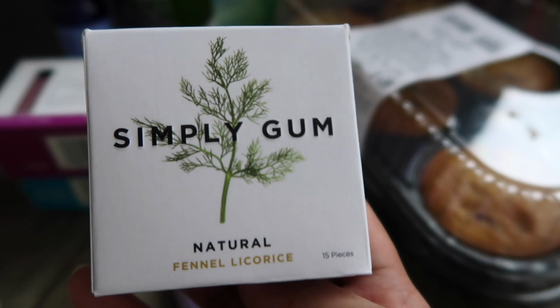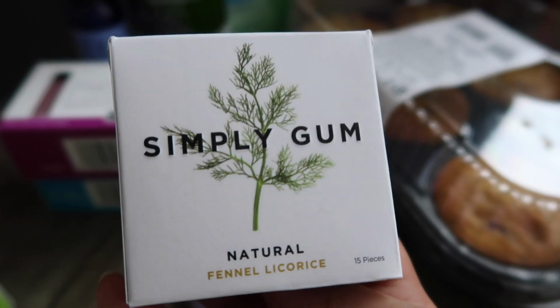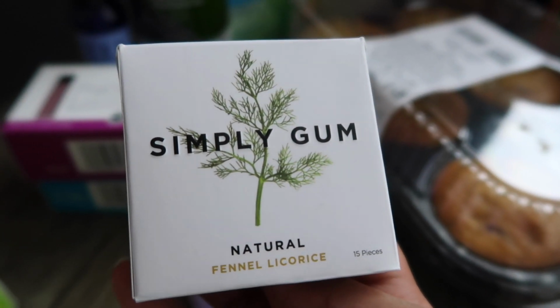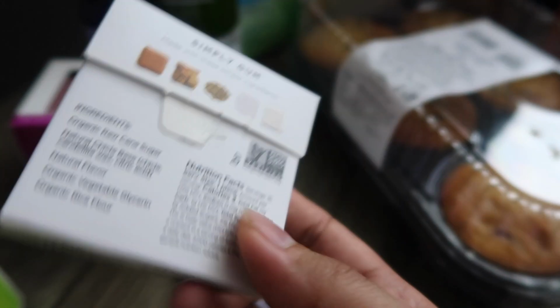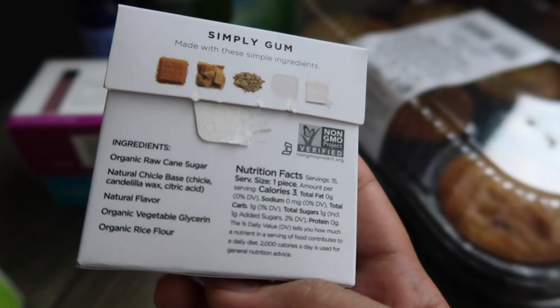Pa-check out na ako. Ito yung nakita ko sa checkout stand. Simply Gum. Ang flavor niya, yun nga, fennel and licorice. Sarap nito. I love it. And then, napaka-simple lang ng mga ingredients.